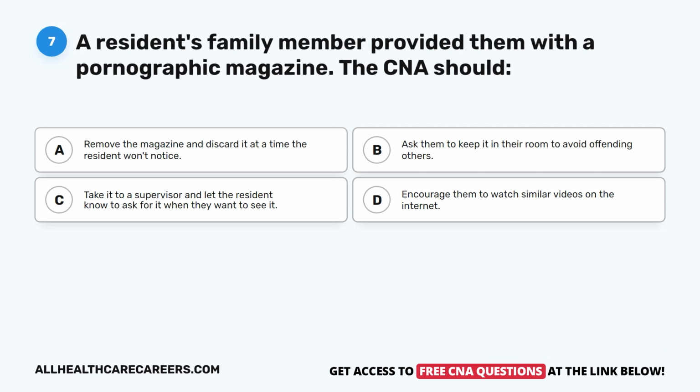The CNA should A. Remove the magazine and discard it at a time the resident won't notice. B. Ask them to keep it in their room to avoid offending others. C. Take it to a supervisor and let the resident know to ask for it when they want to see it. D. Encourage them to watch similar videos on the internet.